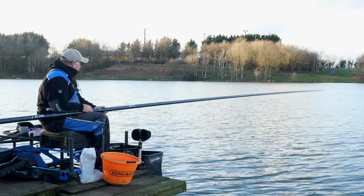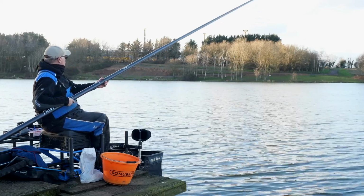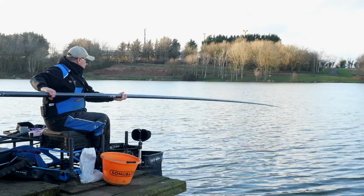The noise pulling the fish in. Oh, missed a bite then. What a numpty. Pellets come off.